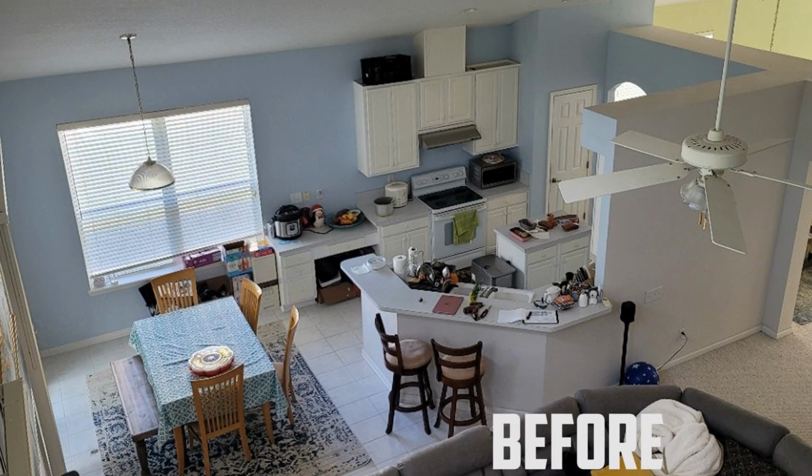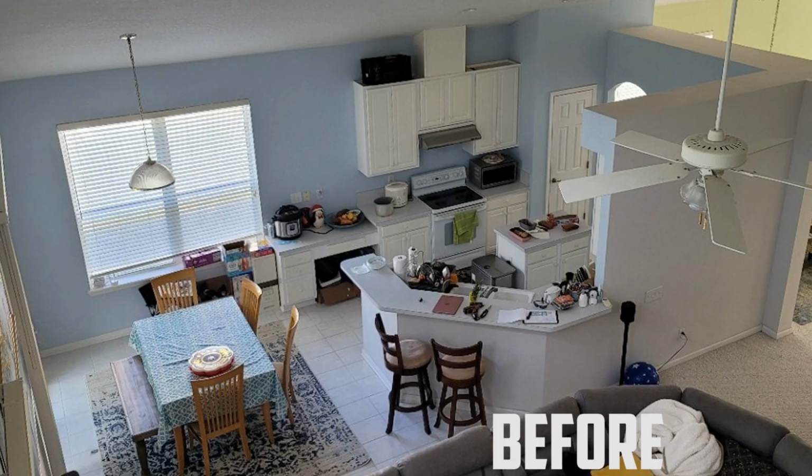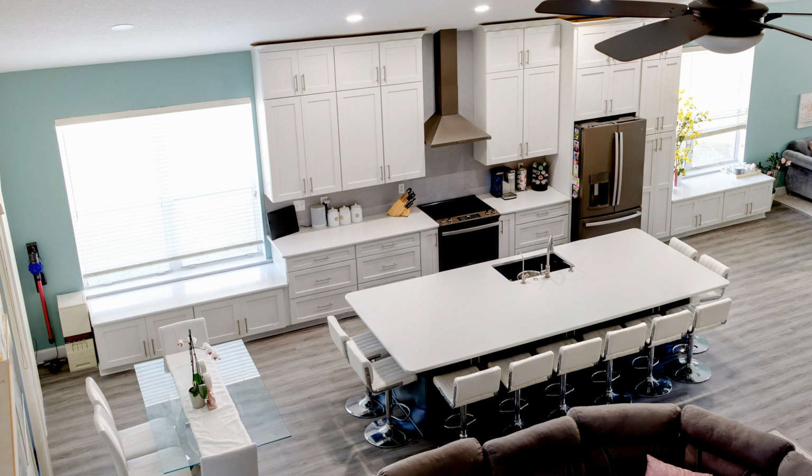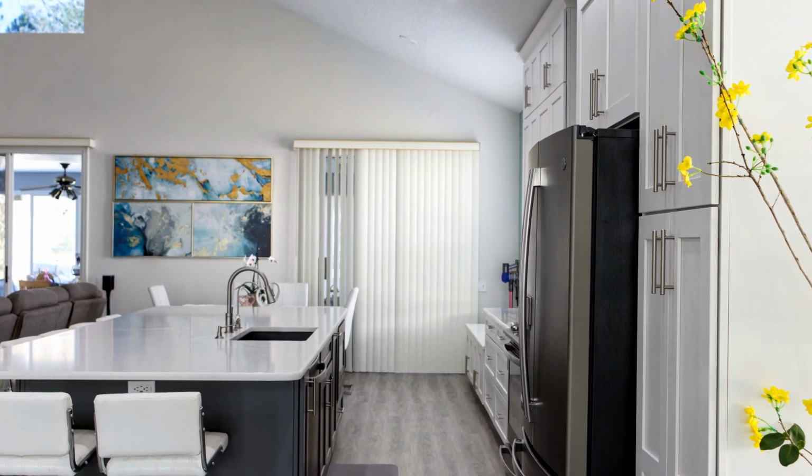So before, the view when you walked in was an arch right here, with the kitchen totally blocked off. So we took that all out, and once they knocked down the wall, they had to dig a trench through our foundation, through the cement. The view now is so different than before. The results speak for themselves.